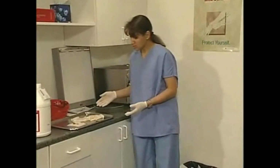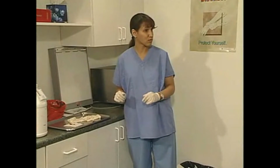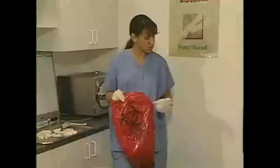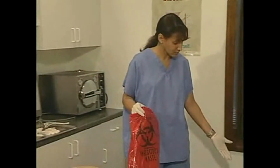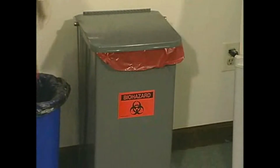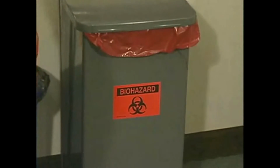Infectious waste like this, anything at all that contains body fluids, goes into these red biohazard waste bags. Sometimes they're orange. Then the bags go into a special biohazard waste container. The container has a clearly labeled biohazard red symbol on the outside. These are also collected by an outside firm.